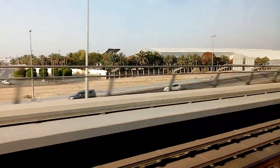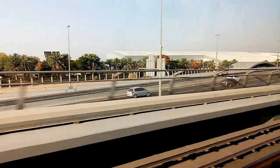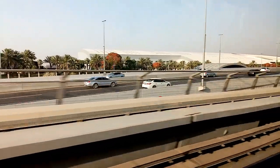This is the last part of our road trip and we are going back now to Ras Al Khaimah. Thank you for joining us in our journey.